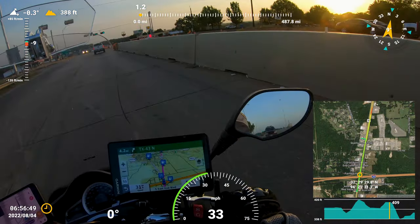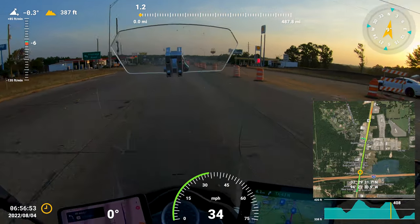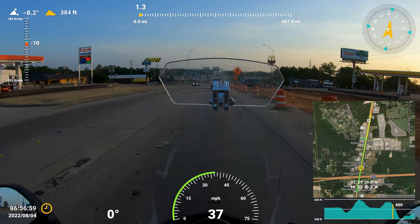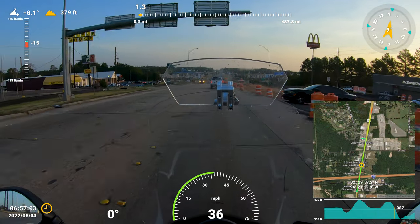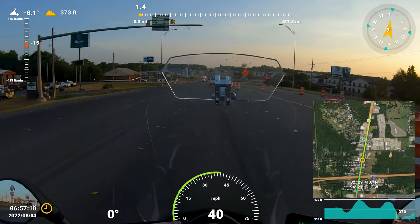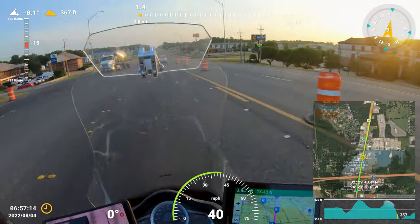And just keep on going straight, Adrian. Okay, gotcha. Truck jumped in between the middle of us. So we're going to ride for about 4 hours, get up there to Hot Springs and meet up with Neil. And then from there, we're going to continue all the way up to Pevely, Missouri, we think. We should be able to knock it all out in one day. It's, you know, 500 miles and change. So shouldn't be too bad.